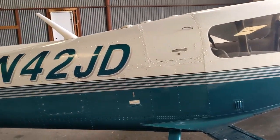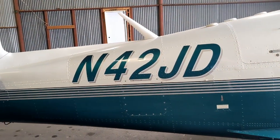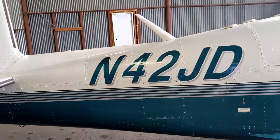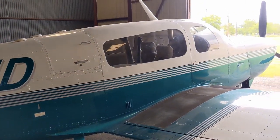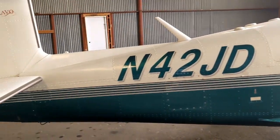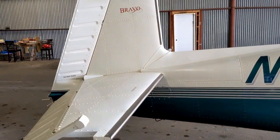So great. Plane's got dual redundant systems. It's got two vacuum systems, two alternators, two batteries. Everything you need for multiple redundancies, especially when doing IMC or hard IFR.